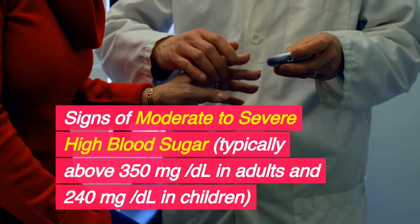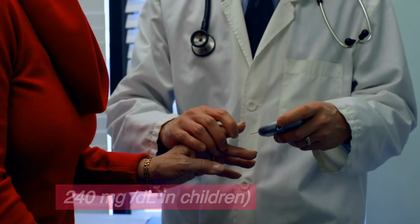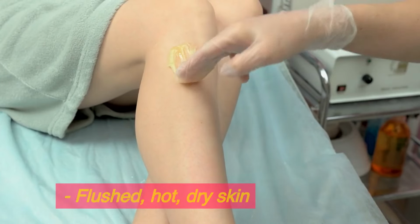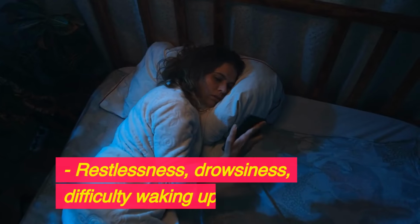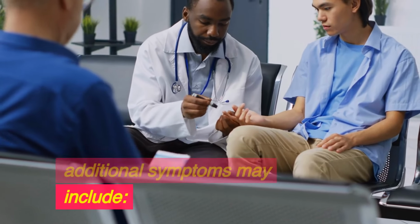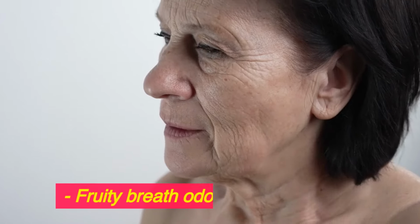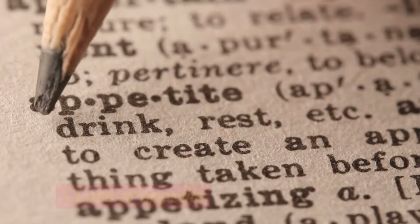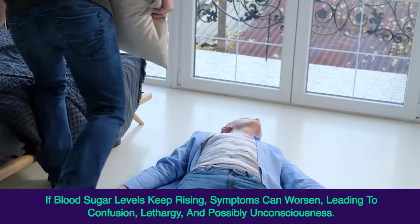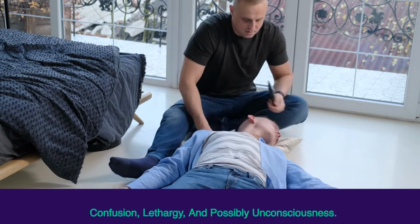Signs of moderate to severe high blood sugar. Typically above 350 mg per deciliter in adults and 240 mg per deciliter in children. Blurred vision. Extreme thirst. Lightheadedness. Flushed, hot, dry skin. Restlessness, drowsiness, difficulty waking up. Without enough insulin, additional symptoms may include rapid breathing, fast heart rate, fruity breath odor, loss of appetite. If blood sugar levels keep rising, symptoms can worsen, leading to confusion, lethargy, and possibly unconsciousness.